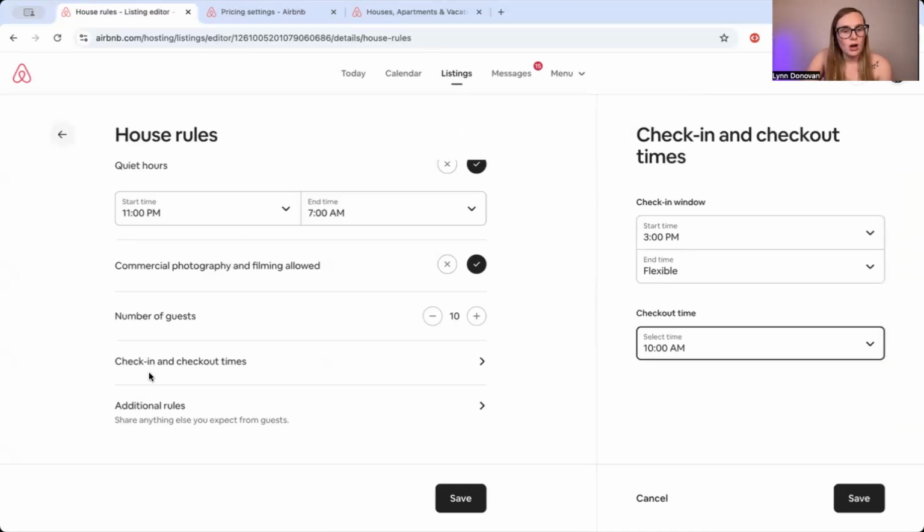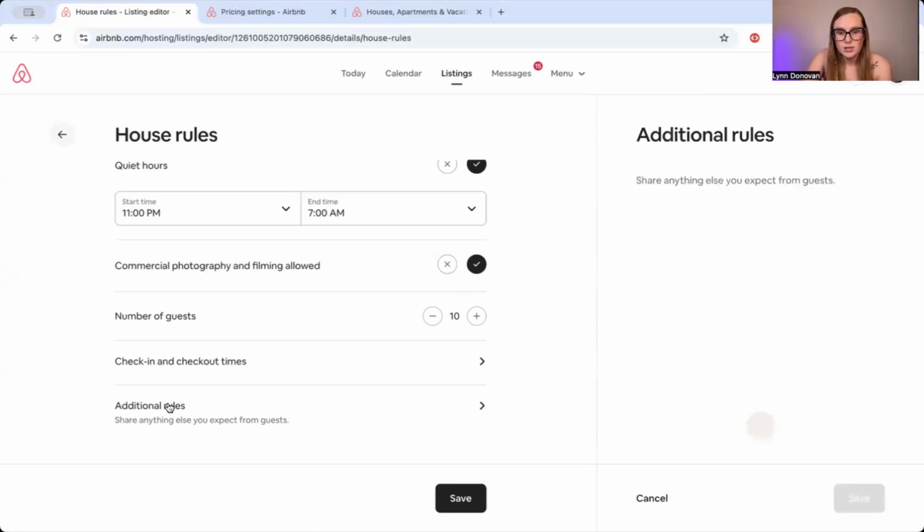Now, we're going to go to our additional rules. This is where you're going to copy and paste what I have in my description into your house rules. I have a disclaimer, everything that's going to cover your butt. Guests are responsible for damage, and we're not responsible for any lost or stolen property. I also like to put that any personal belongings or property left on the property after checkout is assumed to be abandoned and legally can be disposed of by the host.